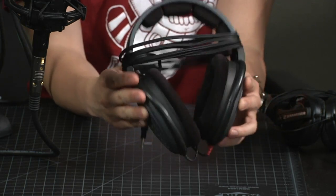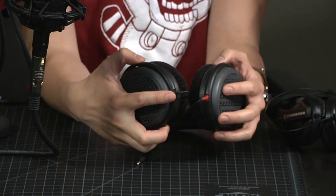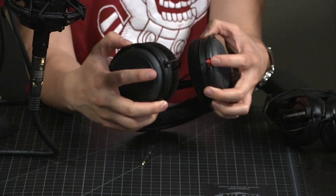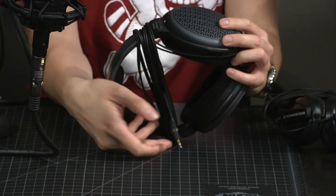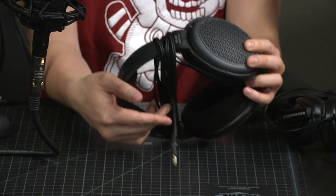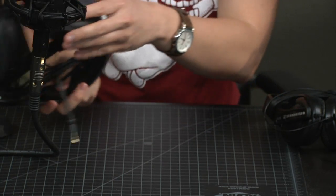The thing that I love about them is that pretty much everything is user replaceable. The cables come out, the headphone band has been replaced a couple of times, the ear cup covers have been replaced a couple of times. I stepped on them once and broke a cup off entirely and was able to super glue it back. So they've been to hell and back, but they've been really reliable and sound really nice.